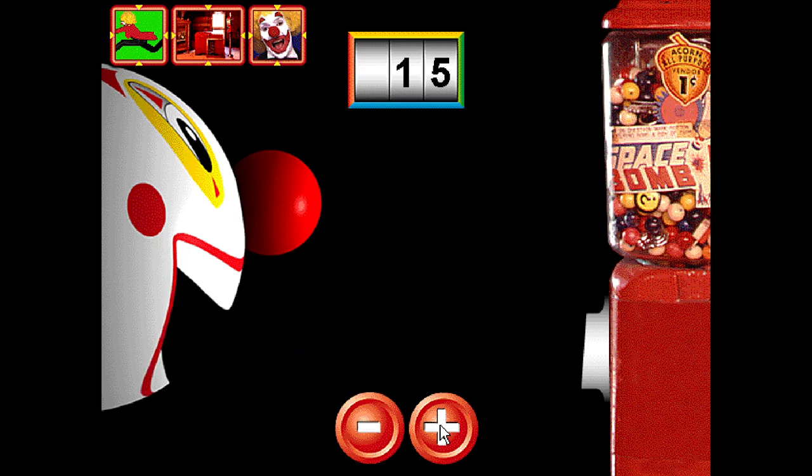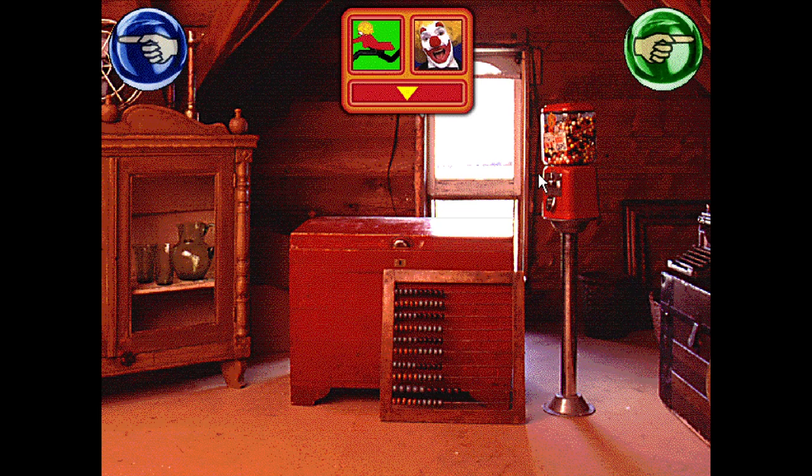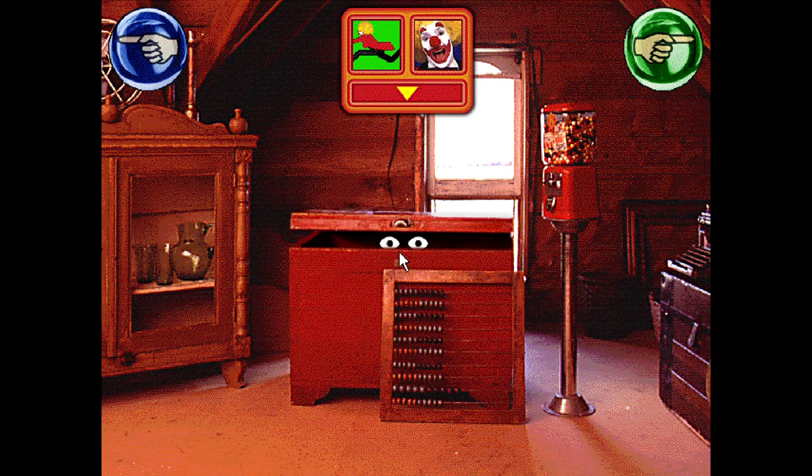1, 2, 1, 2, 3, 4, 5, 6, 7, 8, 9, 10, 11, 12, 13, 14, 15, 16. Right, left, up, down, left, right.